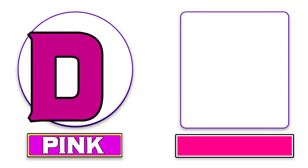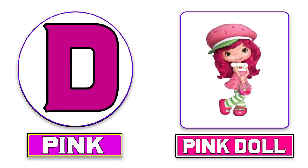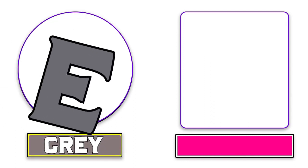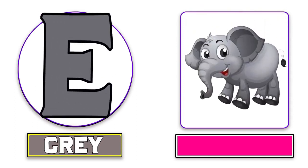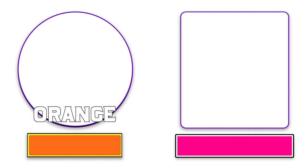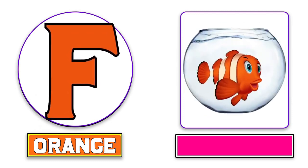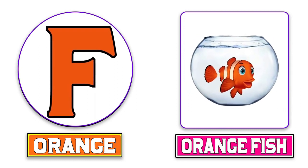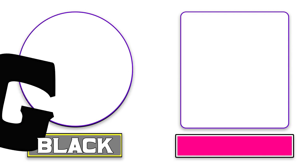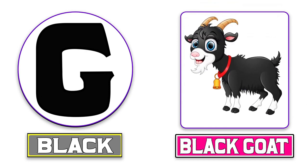Pink, D, a pink dog. Gray, E, a gray elephant. Orange, F, an orange fish. Black, G, a black goat.